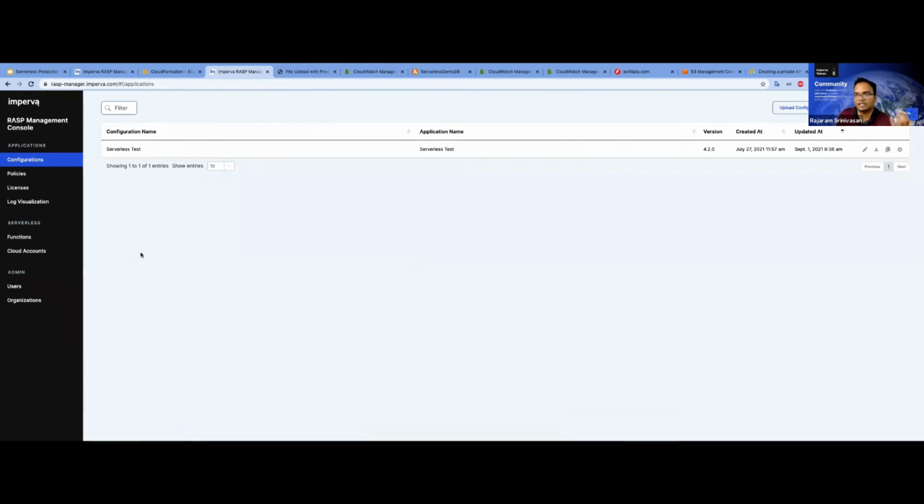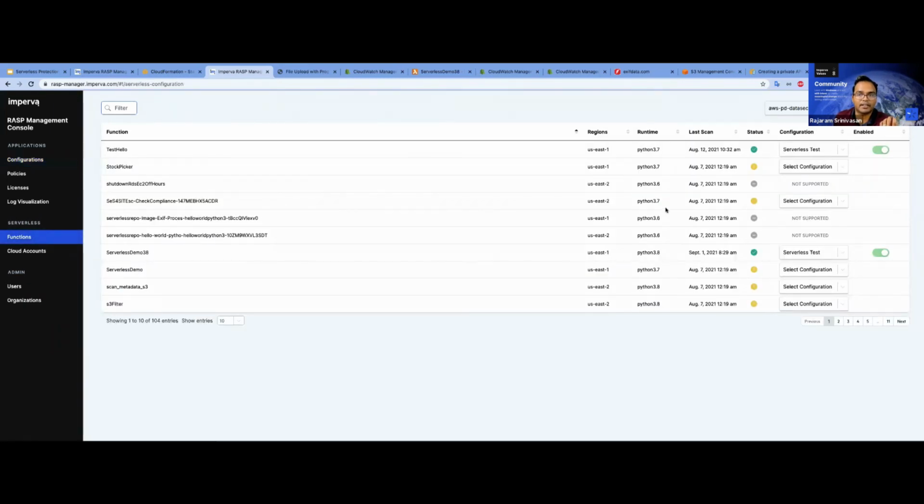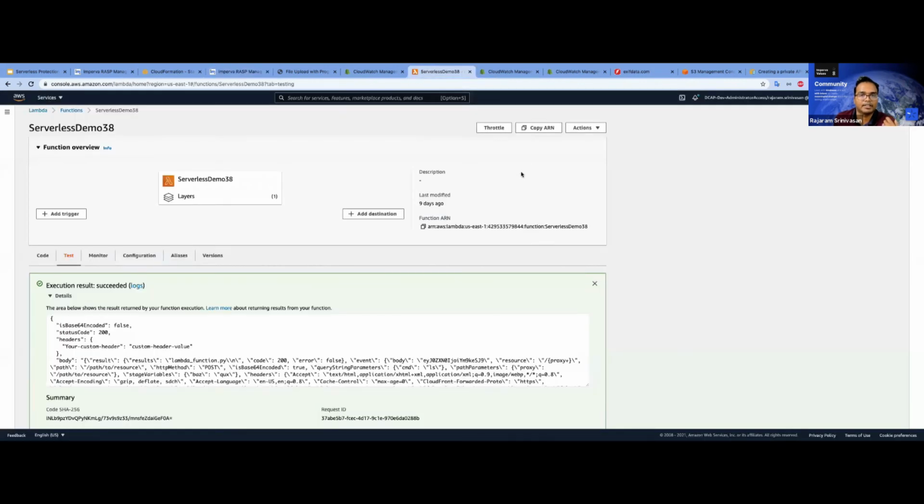In the traditional RASP world, you probably had to download a JSON and then copy paste it and stuff like that. You do not have to do any of this. This is interactive. So any function that now has the serverless test configuration will automatically have that setting applied. If I run the serverless demo 3.8 now again, you will not see the dependency events come through.